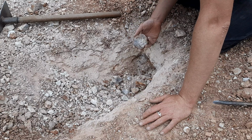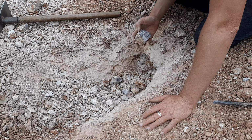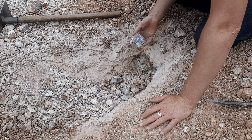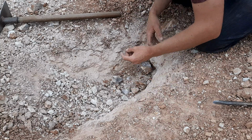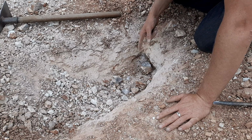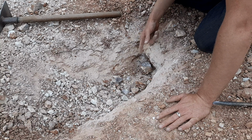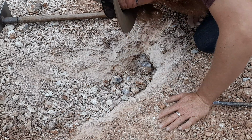Now I could spend all day hammering away at this quartz vein here, and it may get me somewhere, it may not. But we've got other exploring we want to do today, so I'm going to leave this hole for now. Sling us a comment if you want to see this go further, and if we get enough interest, we'll chase it as far as it goes. But for now, I'm going to backfill it. We're probably going to pack up camp and we're going to move on.